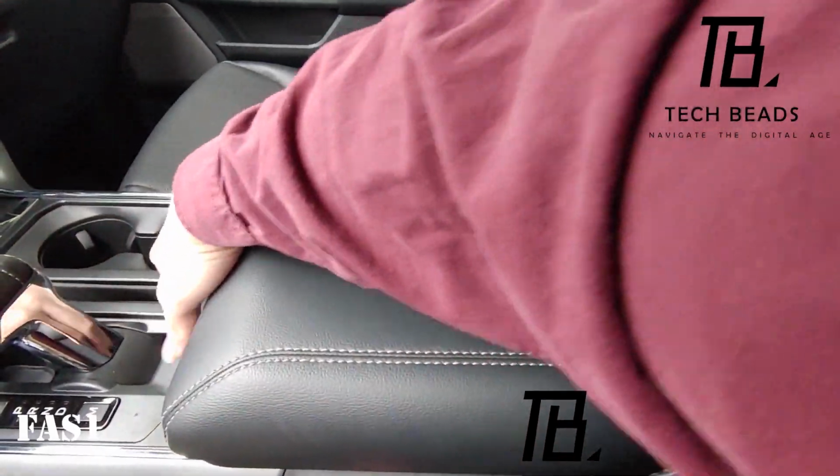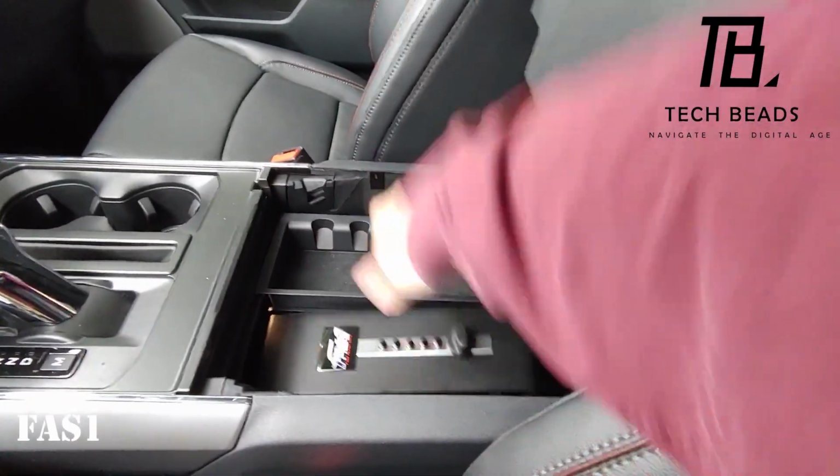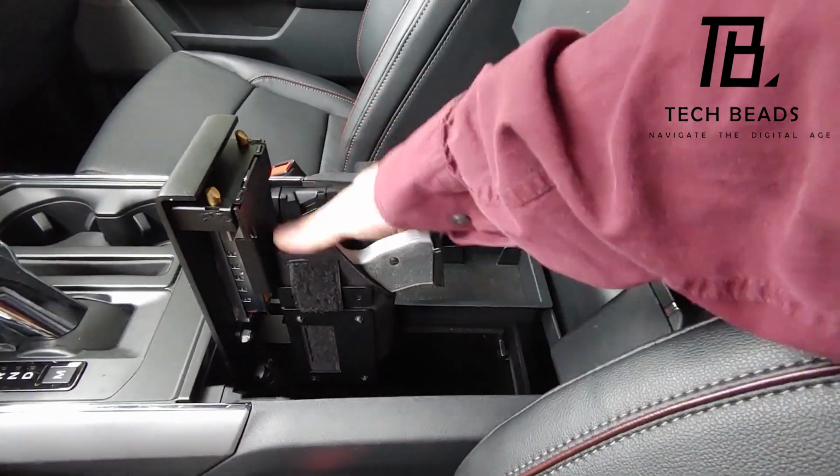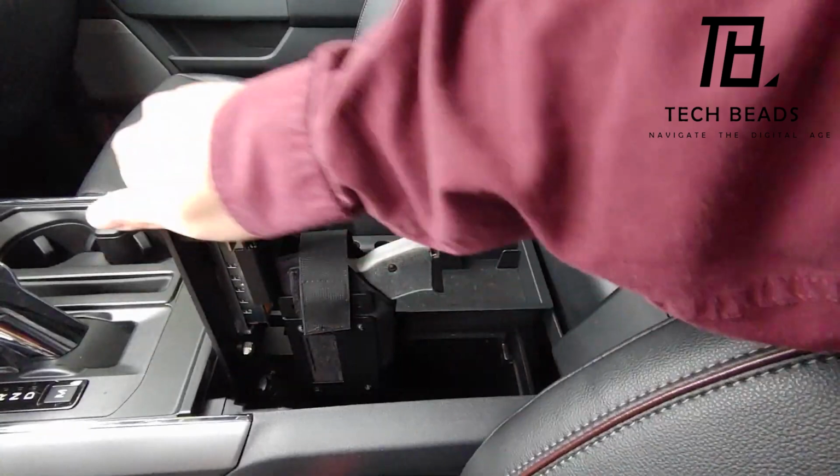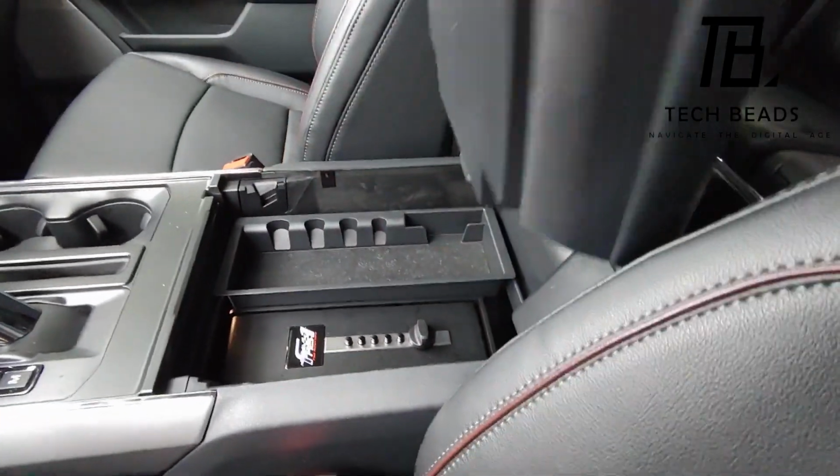FOS 1 takes care of your safety, not only at home but also when you're on the go. What makes this safe special is its unique feature, a special lock in one position that stops it from opening even if you enter the right combination.